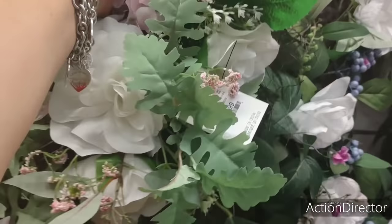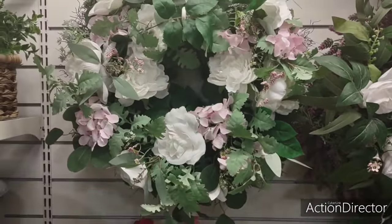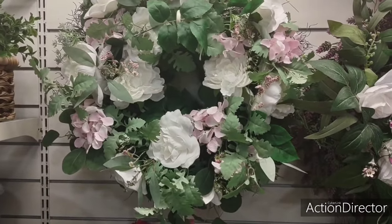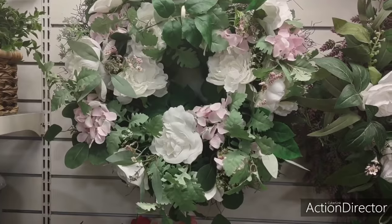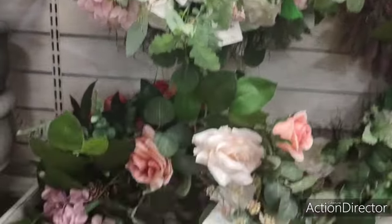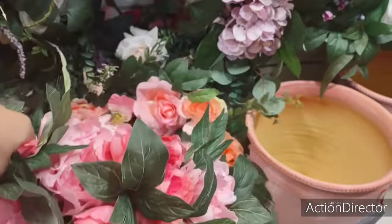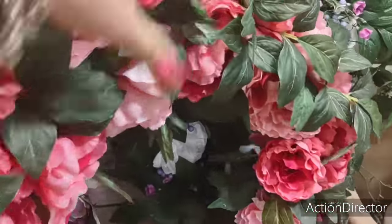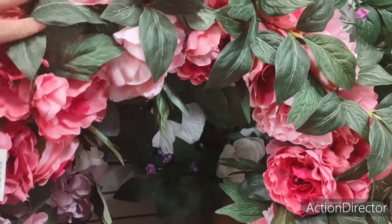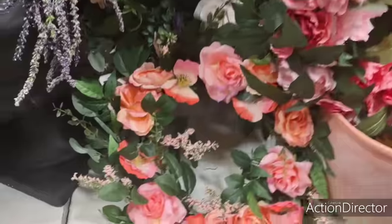$29.99. These are cute. I mean, I wouldn't have to worry about, because see, after Easter I'm gonna have to buy a wreath, but after Easter it'll be time to go to red, white, and blue, so that's a little different. Okay. Ooh, look at this one. Honestly, by the time it's said and done, I'm probably gonna spend like $50. Look at this big, beautiful wreath. It's only $49.99. That's pretty. That's gorgeous. How much is this one?